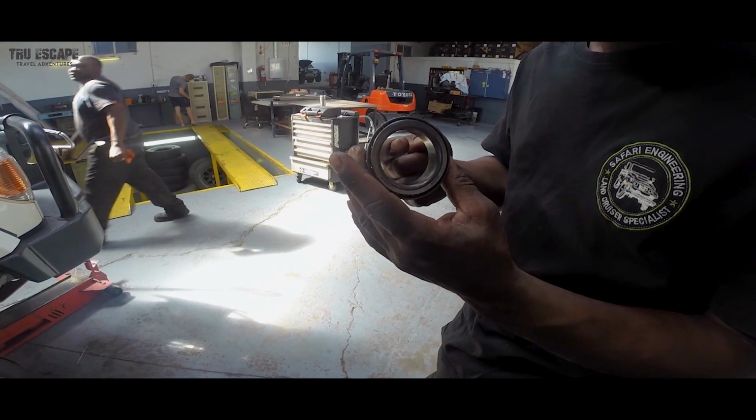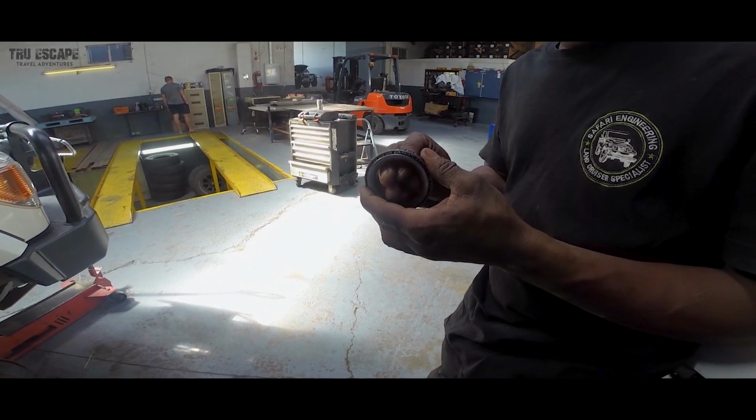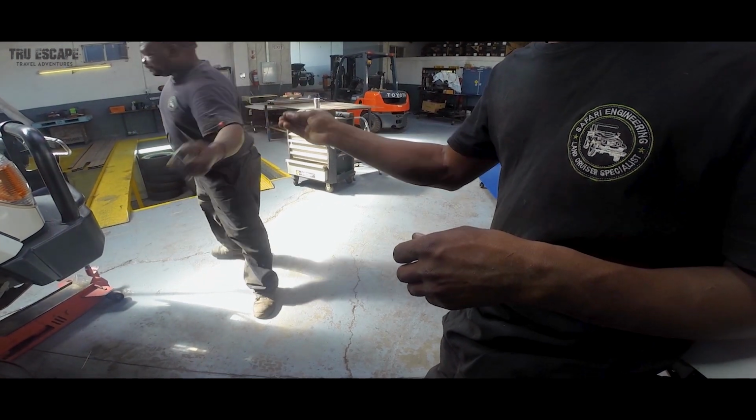Okay, so we're going to change both. So we're going to change both, yes. Okay, good. Put new bearing grease and then repack it and then change it, yeah.